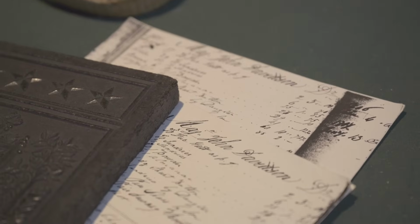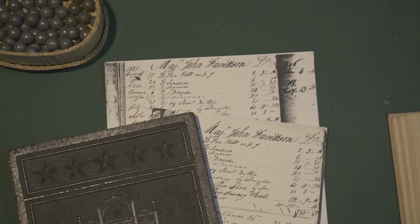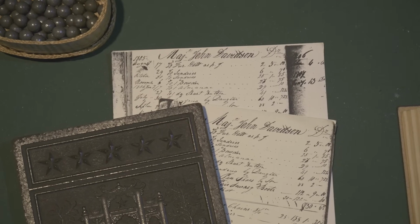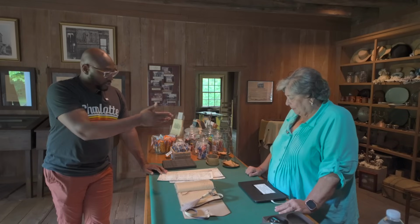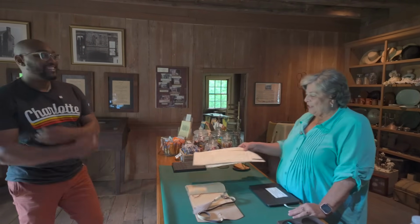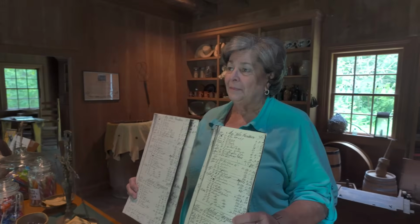And I see that there's a ledger that's here. Yes. That identifies individuals who obviously have made purchases. Can you give us an idea of what are some of the things that were purchased and sold and those types of things? I see a cutting knife here. These are Major John Davidson's, the man that owned Royal Hill. And he would come every year, and this was the year's worth of buying and selling here. Another year's worth of buying and selling.